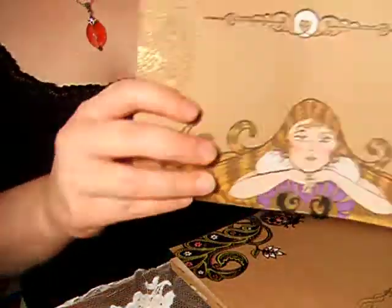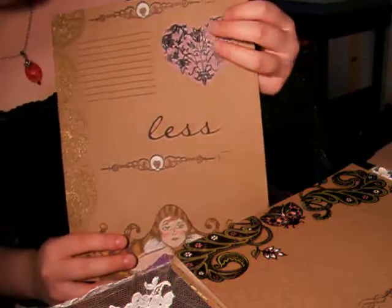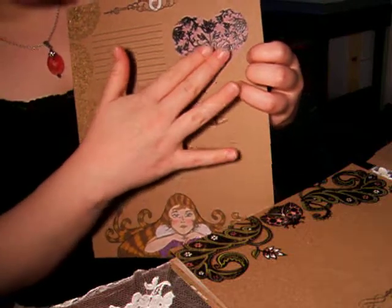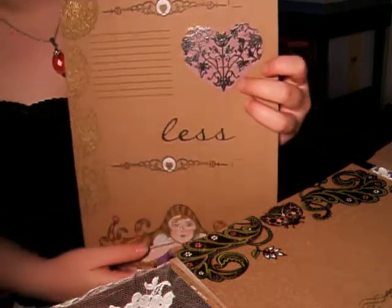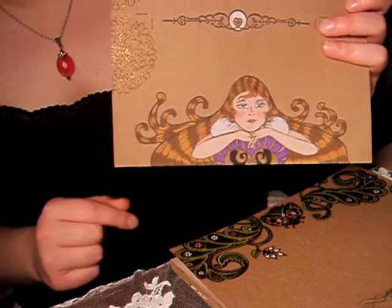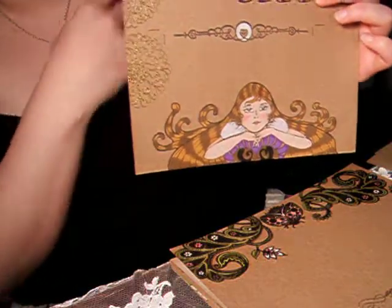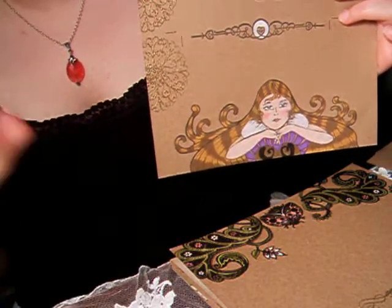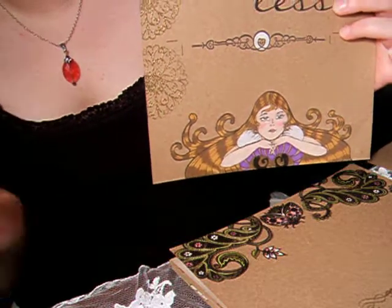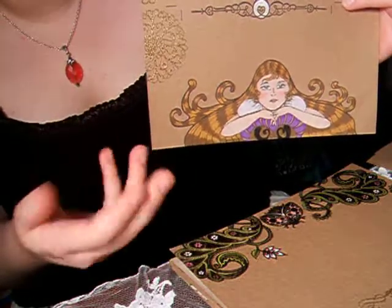For the third day, the word was less, and I cut out a purple heart and some scrapbook paper, and then did black embossing with some stamping on there, and then drew the girl, which came out looking a lot like me. But the reason why I went for a heart and drew the girl is because I thought, what would match the word less? And all I could think is, let's face it, everyone would like a little less heartache. So that's where the whole heart idea came from, and the darker color tones and all that stuff.